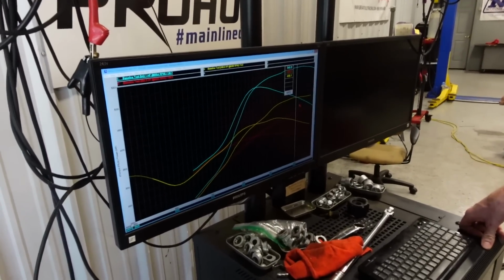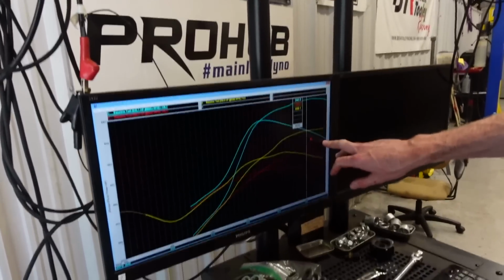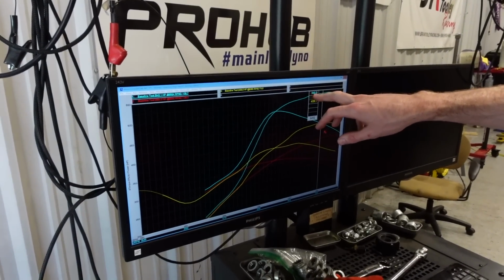Hold on, so what was that? You said red is NA today. Yeah, 385. At the very end, it made 396, but at this one spot. Yellow is the 50 shot from the last time you were here, 439. And then blue is the 150. So there you have it.